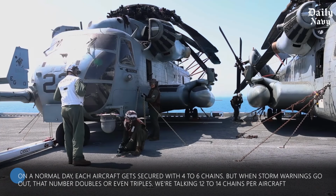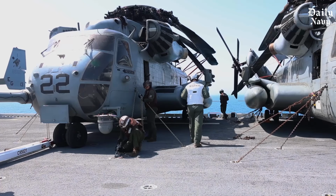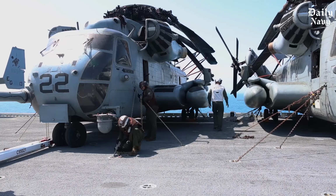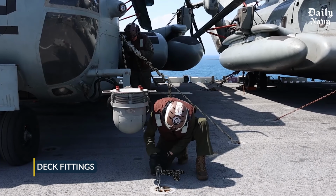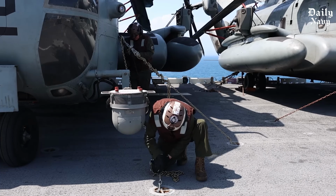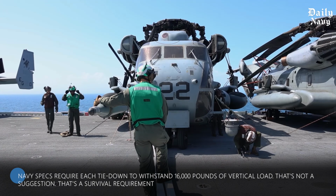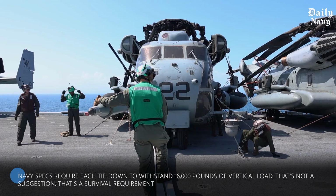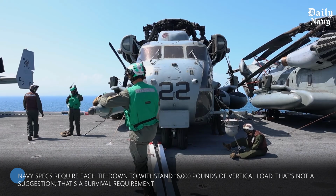We're talking 12 to 14 chains per aircraft, sometimes more for heavier planes, like the E-2 Hawkeye or the EA-18G Growler. These chains hook into deck fittings, steel crossbars welded directly into the flight deck at regular intervals. The Navy specs require each tie-down to withstand 16,000 pounds of vertical load. That's not a suggestion. That's a survival requirement.